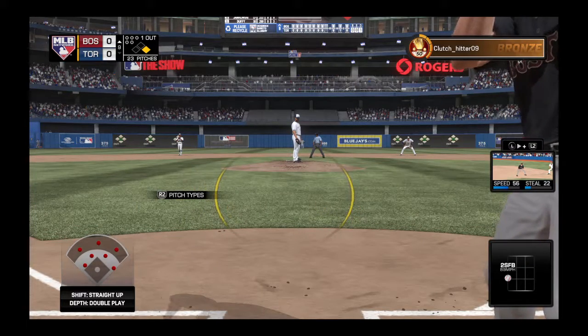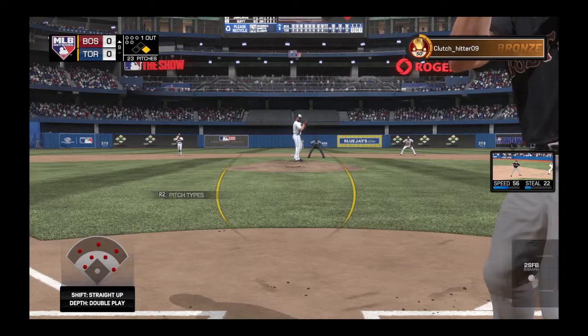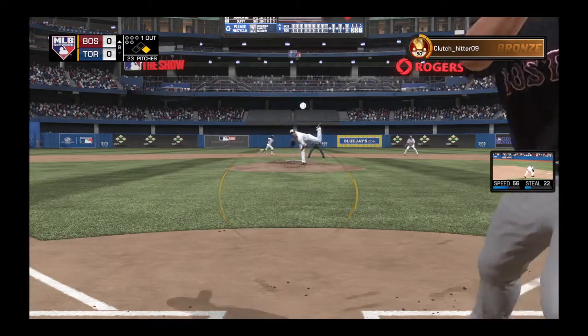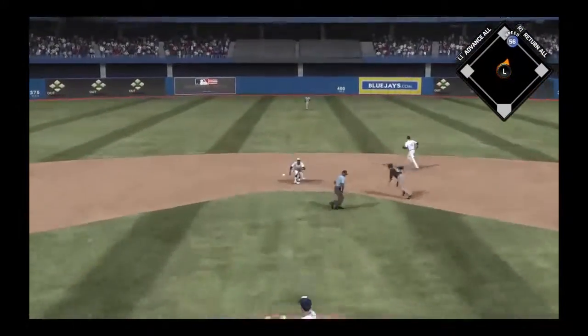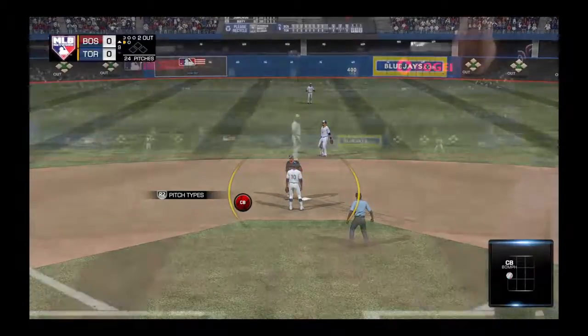Here's Daniel Murphy now. There's one away. The runner at first represents the potential go-ahead score. Double play is in order, however. Pitch is a cold strike. The throw, the tag, and he is out at second.